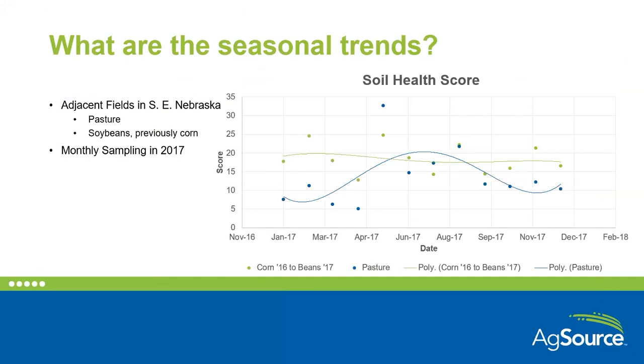When we started soil health testing in AgSource, we wanted to get a handle on the variability that we're seeing early on and how that progressed through the year. So we did a very simple study each month. One of our staff went to a field out near his home, and on one side of the fence was a pasture, and the other side of the fence was a field that was previously in corn, and the year that he sampled, it was in soybeans. And so every month he sampled this. The green dots are the cornfield, and the blue dots are the pasture.